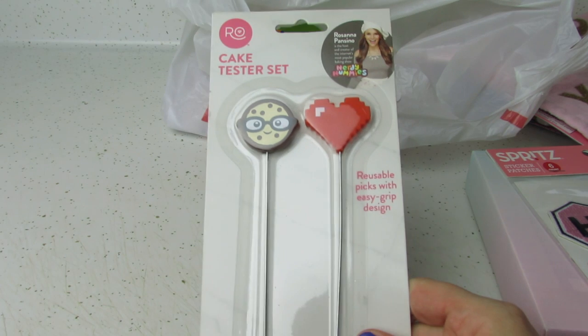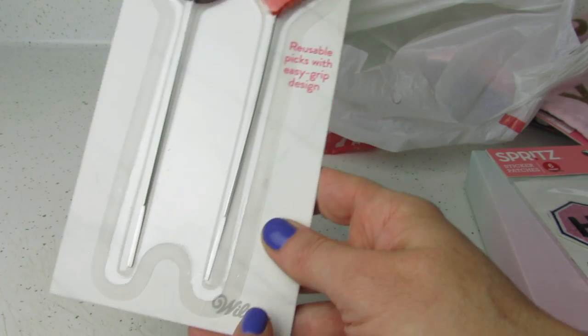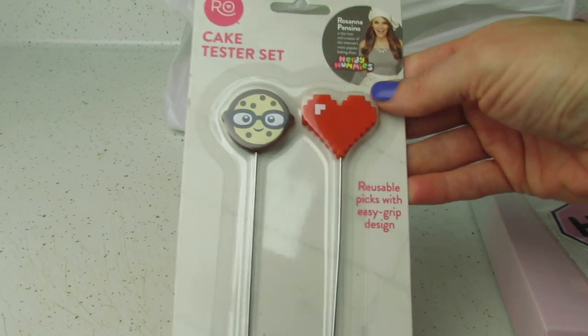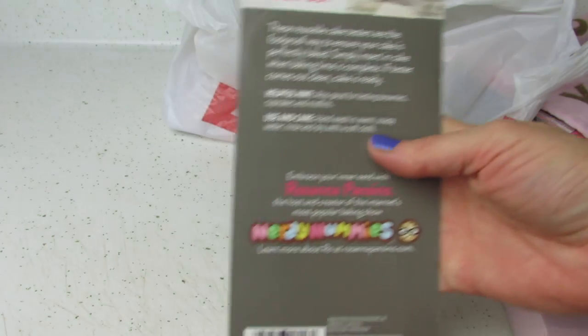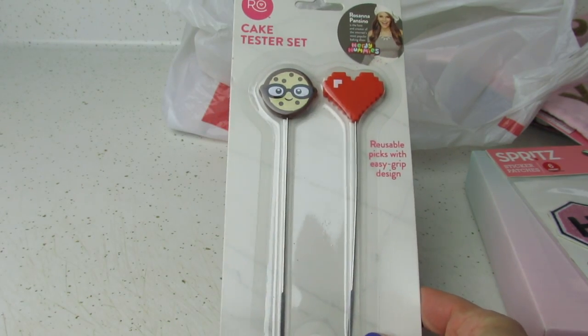I also found this cute little cake tester set. This is from the Nerdy Nummies line, but it's a Wilton brand, you guys, and you know how good Wilton is and how expensive they can be. But I love the cute little pixelated hearts, and I love the little cute nerdy cookie. Here's what the back looks like. I'm not sure how much these were. I'm guessing probably $5, maybe a little less.